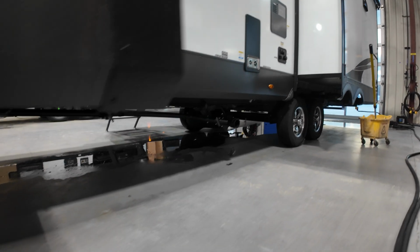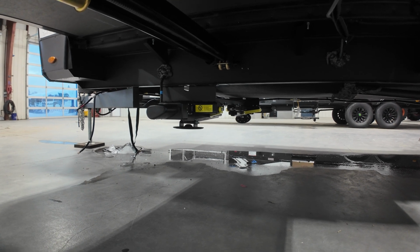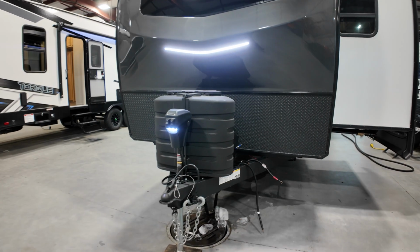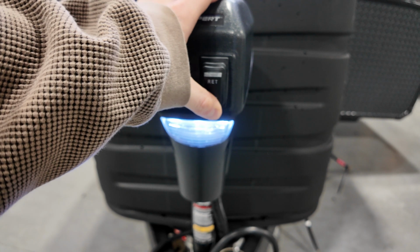Continuing farther up, if we look underneath our slide here, we'll notice we have some power stabilizer jacks. These will be lowered with the push of a button. Two in the front, two in the back. That'll stop the rocking when those boots are knocking. Simply lowers with the push of a button. Same goes for your powered tongue jack here. Raises and lowers with the push of a button.